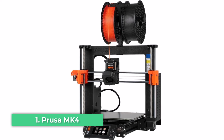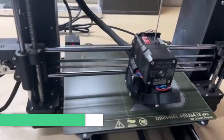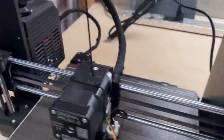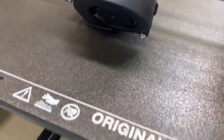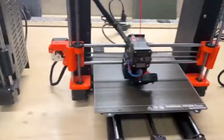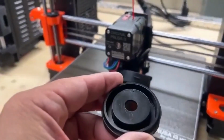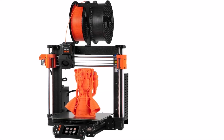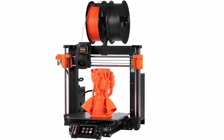Number 1. Prusa MK4S. This is the best 3D printer you can buy on the market and sets a new benchmark for 3D printing quality with its exceptional precision and reliability. This printer features a robust die-cast aluminum frame and uses advanced 0.9 degree stepper motors that eliminate vertical artifacts. The standout extruder system, equipped with a load cell sensor, delivers perfect first layers automatically without user input.